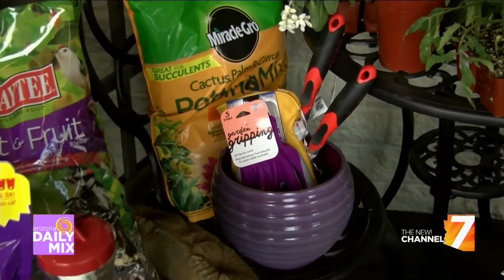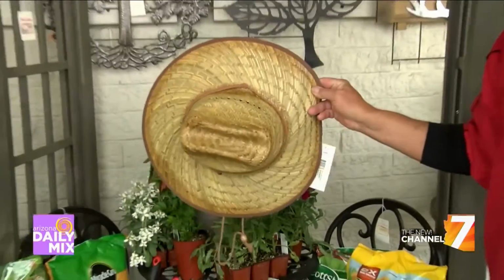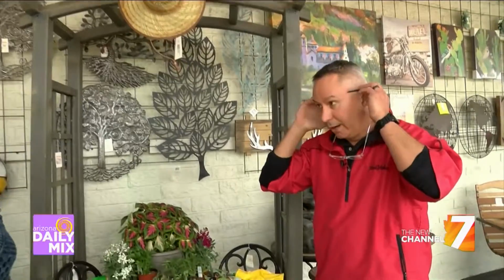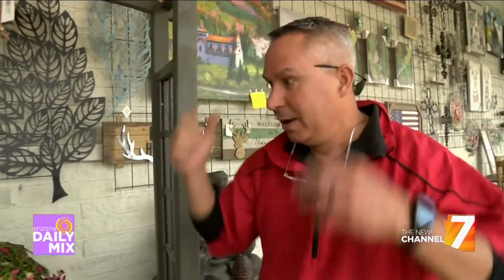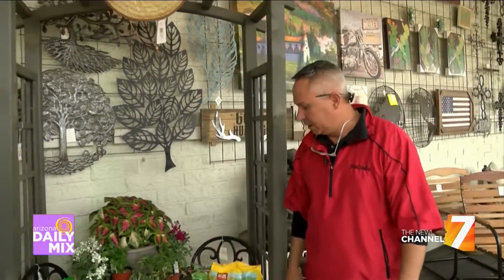Gloves are great. Everybody needs gloves. The one thing that everybody should have is a nice hat. A must. I was out doing a playground for the Boys and Girls Club a couple weekends ago, and my ears got burnt because they stick out like Pinocchio or whatever. But a good hat like that to keep the sun off is a good thing to have.